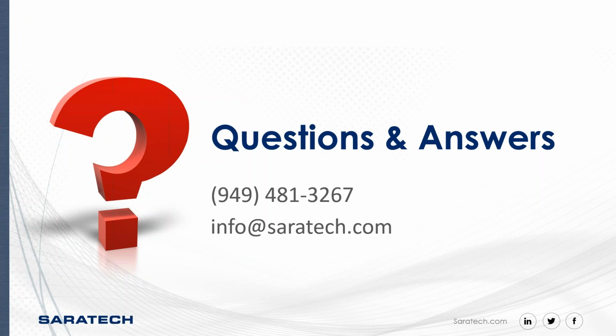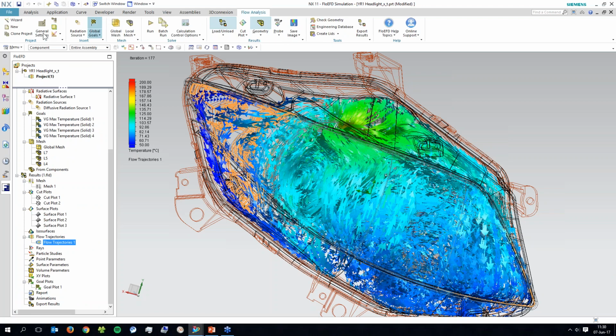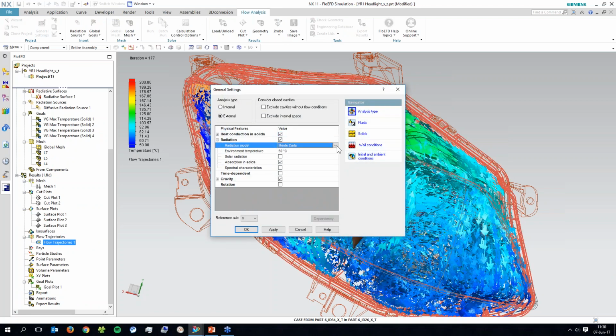Okay, great. Second question says, what radiation models are available for automotive lighting? Okay, yes, so FlowEFD has a few different radiation models. If I come over to the general settings, we have three different models: discrete transfer, discrete ordinates, and Monte Carlo, and it really depends what sort of analysis you're doing. In this example, I'm using Monte Carlo, which is a statistical method, because I'm lensing the radiation, forcing it through a semi-transparent solid, such as polycarbonate or PMMA, and I want to see that absorption in the solid. So a few different radiation models based on what you want to simulate: standard ray tracing, view factors, or the Monte Carlo statistical method.